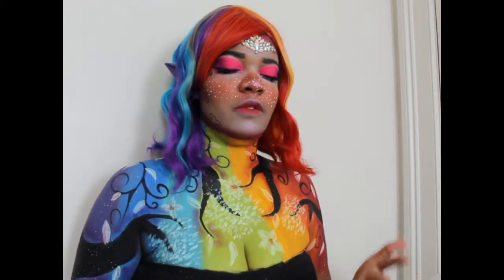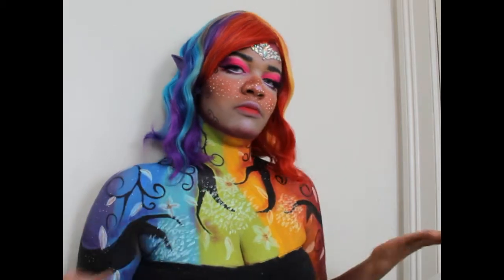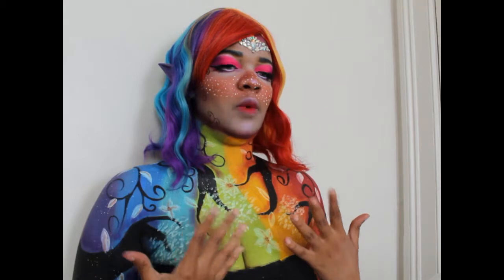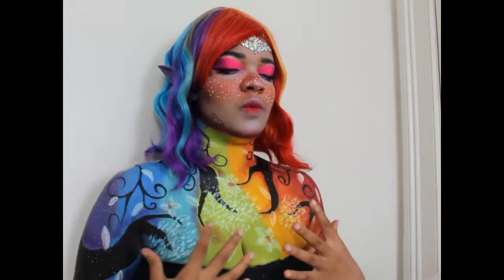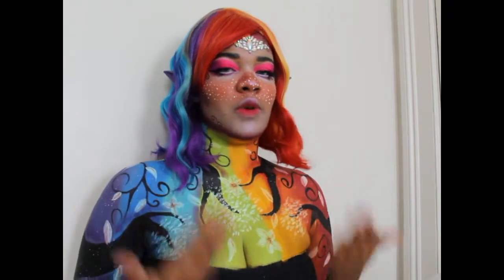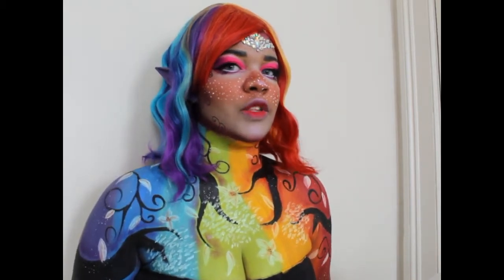So I wanted to start off with the traditional rainbow flag, and I came up with this rainbow fairy. I wanted it to have some type of nature aspect to it. So that's why you see these black branches and these white petals. Now the reason why I chose the black branches is because 1, I thought it was aesthetically pleasing, and 2, because we got a rainbow going on, I think that was the only color that could work.